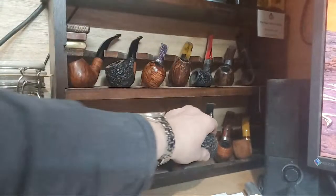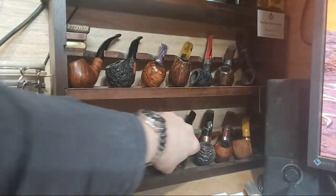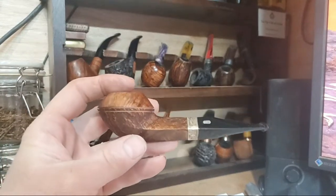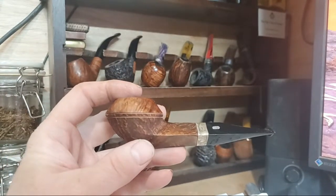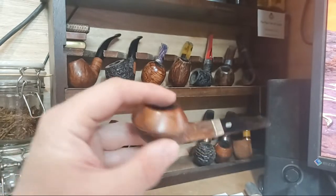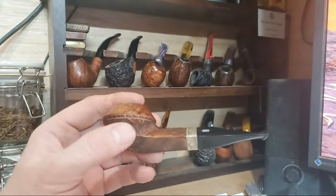In the old days, I would never have taken that on. But next one is the Chacombe 2021 Pipe of the Year for the Pipe Club of London. It's a squat bulldog.